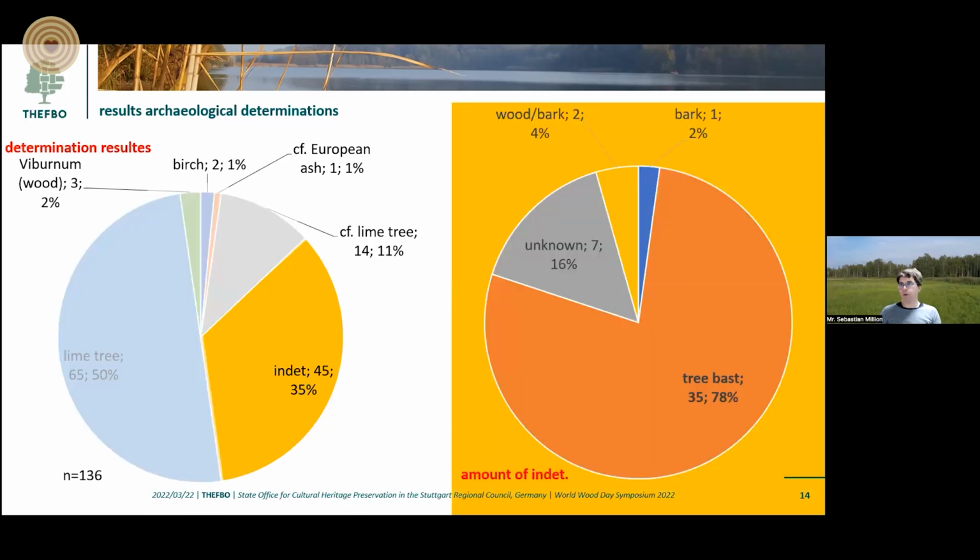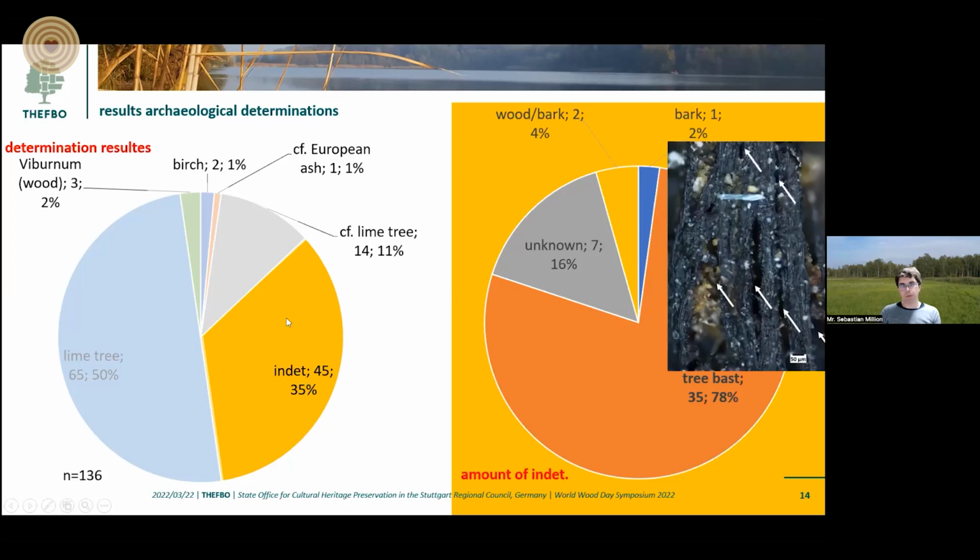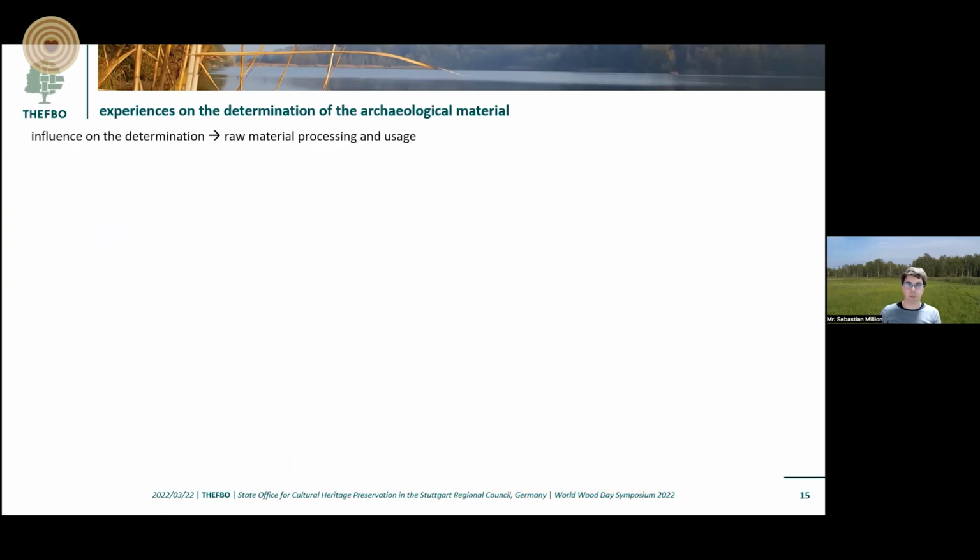Of the total number of 136 analyzed samples of these named 49 objects, 35% could not be identified. But from these unidentified samples, I could at least ascertain in almost 80% that it was tree bast, because of the presence of phloem rays that are indicated with arrows on this image. Now I want to share my impressions and experiences with the botanical analysis and the determination of archaeological tree bast material.